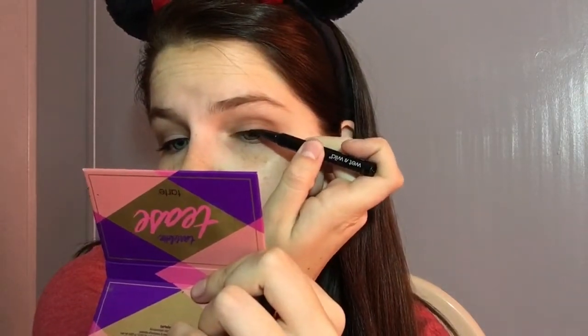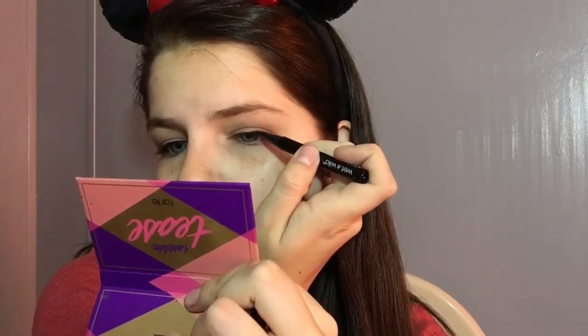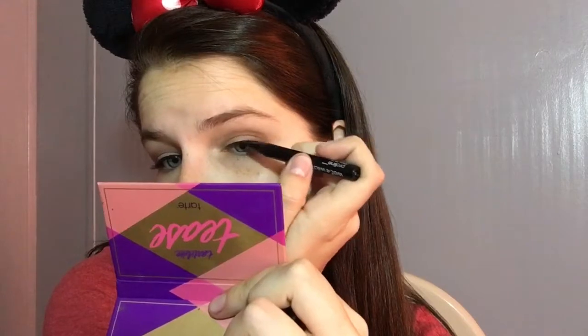Doing a very thin line. You can do a very thin line, make sure it's not too thick or dramatic. There we go. So, as you can see, it just adds a little bit of definition to the eyes, just kind of draws the eyes together.